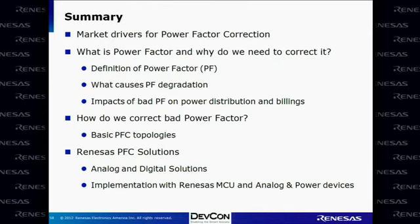So we looked at the basic power factor topologies, and then we looked at the Renesas solutions. We have, as you know, both analog and digital, and we also looked at the implementation with a microcontroller.